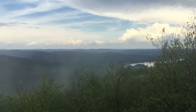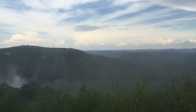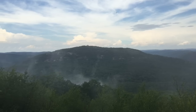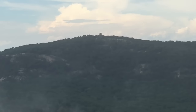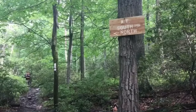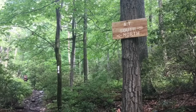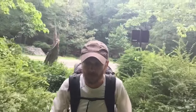Been hiking along the West Mountain Ridge, and it's been raining the entire time. But it just let up, and the timing couldn't be better. This is where you get a nice view of Bear Mountain. And I'll be right there in 3.4 miles. Just crossed Seven Lakes Drive.